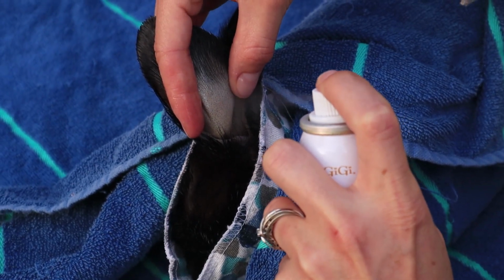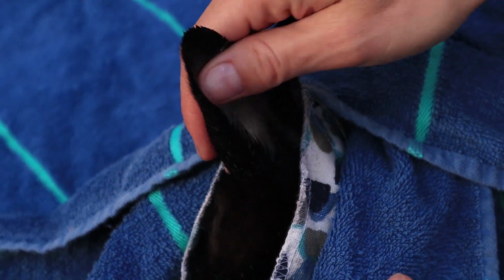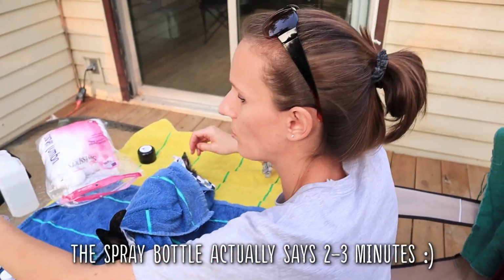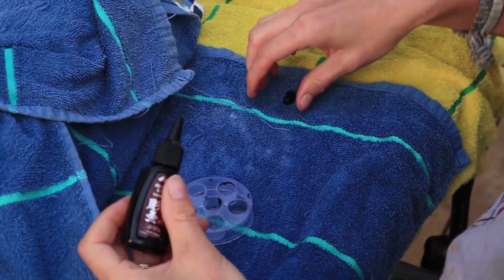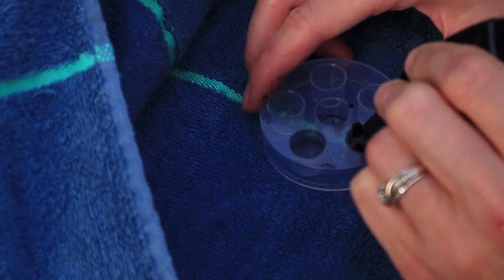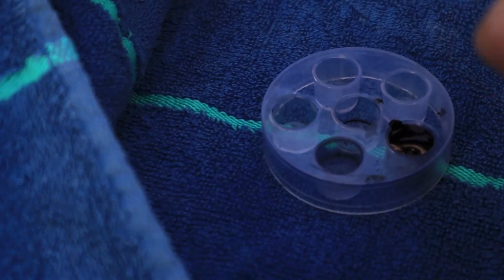Put a little bit of numbing spray in there, and then I just like to massage it in. While that takes effect, takes like 30 seconds to a minute, I'm just gonna get my ink in the well. You want to put enough ink in here to fill up the entire well, because if you don't put enough in there, your tattoo pen needle is gonna start hitting the bottom, and your needle is gonna bend, and that's not a good thing.